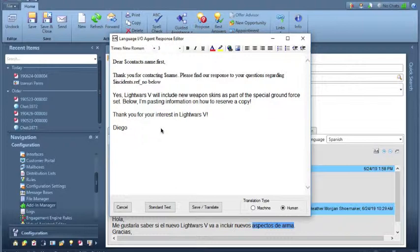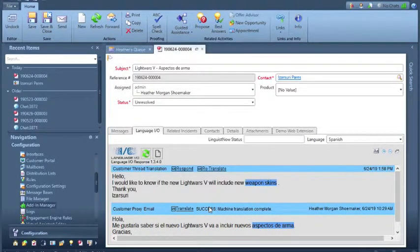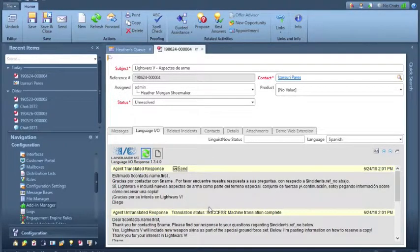When I'm happy with my response in English, I retrieve a translation by clicking on the Save Translate button below the editor. Note that here I've got options. I can have my response translated via machine or human. We usually default this toggle to machine, but human translation is handy for highly technical responses. For now though, we'll leave it as machine and translate our response. A Spanish translation is pushed right back into the incident workspace, with weapon skins properly translated as aspectos de arma. So the customer isn't confused.